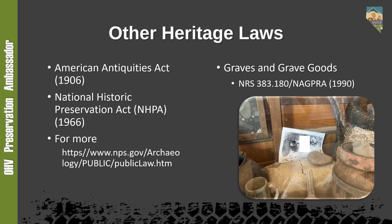And this photograph shows actual grave goods that were looted from a site, and the box is over the top of the photo where there were human remains. So this is illegal.